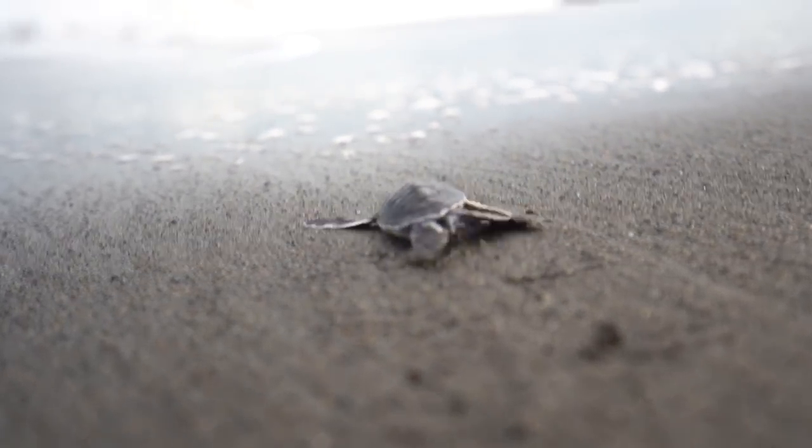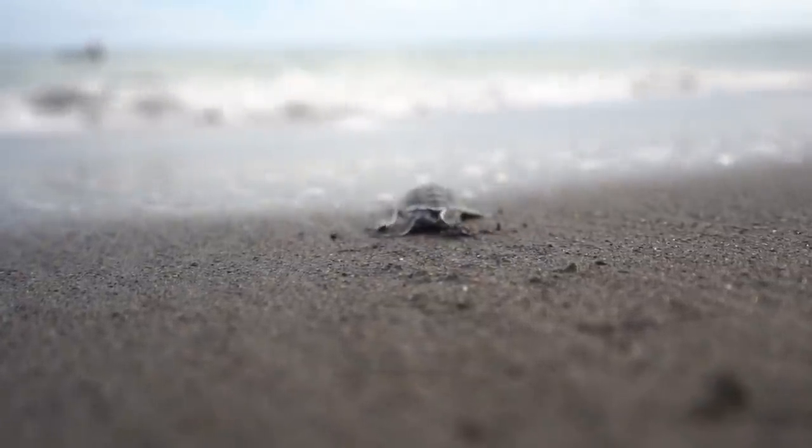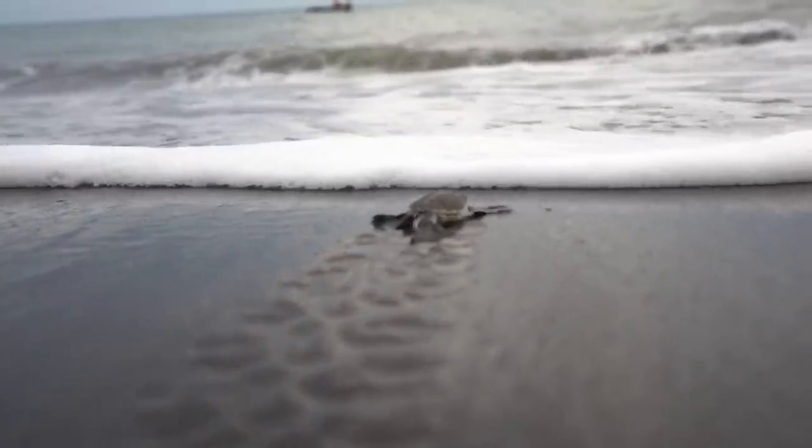Later on, they migrate long distances between feeding grounds and the beaches from where they hatched. So when you see this miracle of life enter the water, make sure you protect it. They already have the hardest beginning of all.